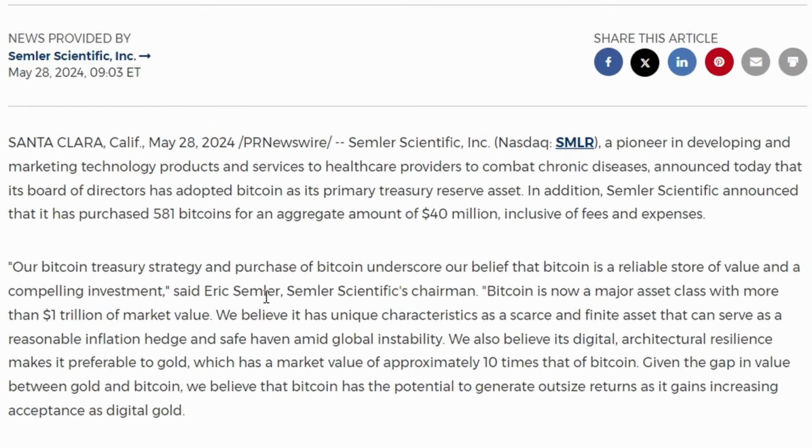Similar Scientific's chairman, Eric Simler, says our Bitcoin treasury strategy and purchase of Bitcoin underscores our belief that Bitcoin is a reliable store of value and a compelling investment. Bitcoin is now a major asset class with more than $1 trillion of market value. We believe it has unique characteristics as a scarce and finite asset that can serve as a reasonable inflation hedge and safe haven amid global instability. We also believe its digital, architectural resilience makes it preferable to gold, which has a market value of approximately 10 times that of Bitcoin. Given the gap in value between gold and Bitcoin, we believe that Bitcoin has the potential to generate outsized returns as it gains increasing acceptance as digital gold.